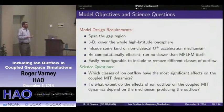And the scientific motivation for doing this is to address which classes of ion outflow have the most significant impacts on the coupled magnetosphere-ionosphere-thermosphere dynamics, and to discuss to what extent the effects of ion outflow on the coupled dynamics depend on the mechanism producing the outflow. I don't think that I can make a model that is the end-all, be-all of ion outflow models. I think this is going to be a problem for decades. But if we can answer these questions, we've made a significant step forward.